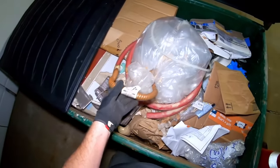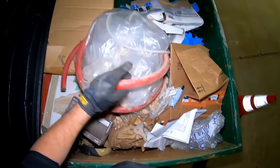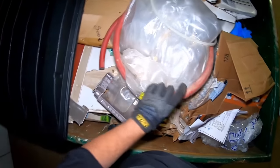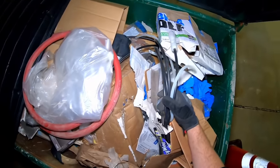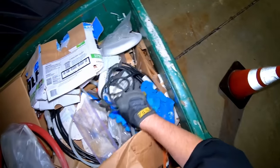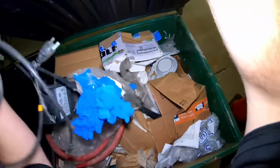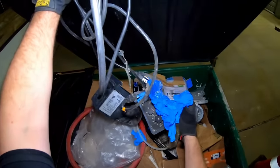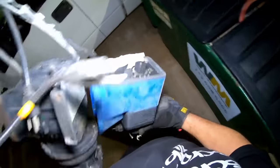Ooh, look at that, y'all. Got some copper. What's up, hose in the dumpster? That's a nice hose. Gates. Yeah, Gates is like, oh, that's just hose. I thought that was extension cord. Oh, there's some extension cord here. There's a pump. Yeah, Gates rubber, like the hoses and stuff. That's like top of the line crap, man, back in the day when I used to work in the oil field.